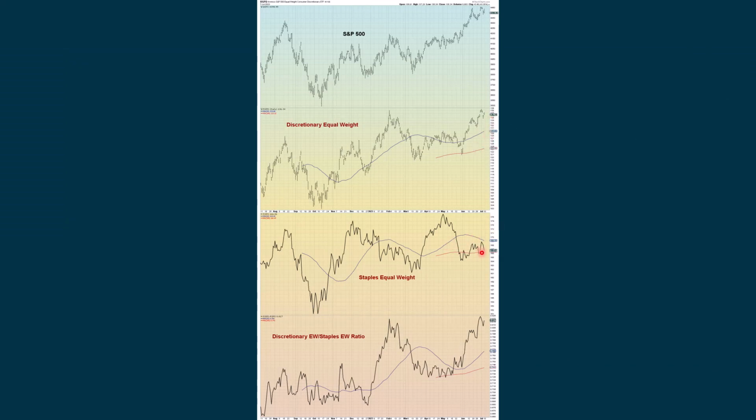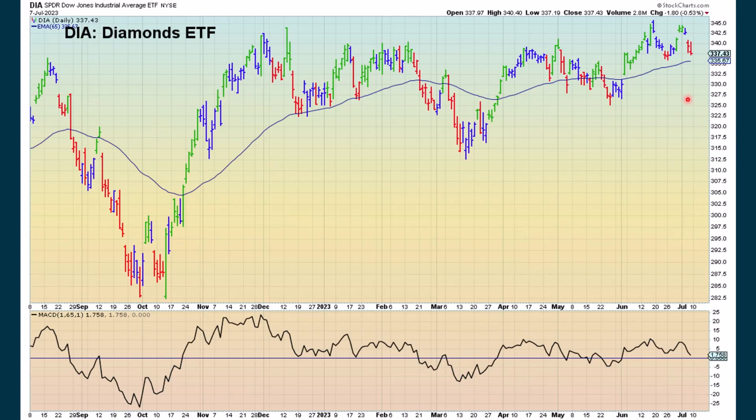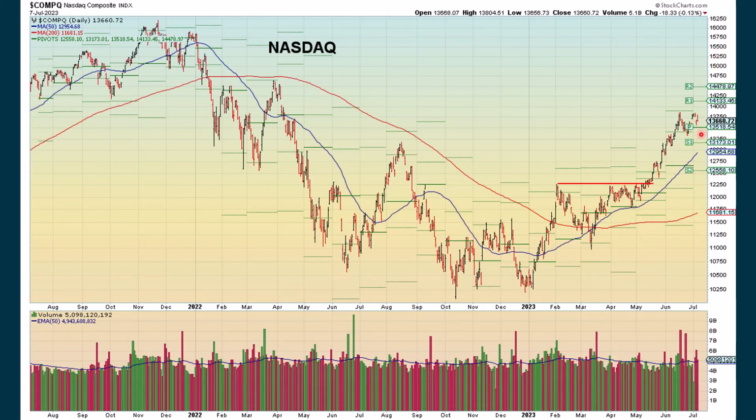We declined slightly with staples, so we saw a little bit of an improvement with the ratio, and we continue to be in an uptrend overall. The Dow is still hanging on above its 50-period moving average, although we did drop down below this pivot level. We have turned negative now with the diamonds. The NASDAQ, we're still kind of in between that. Are we going to break out or are we going to break below support area?